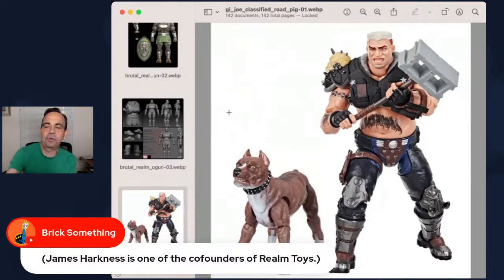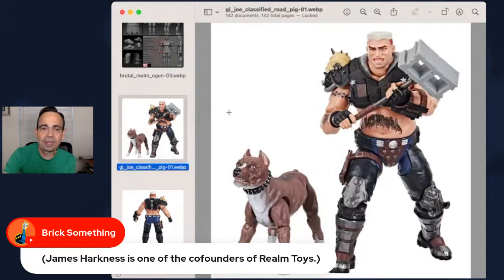And now everybody knows, well, maybe you don't, but the Classified Road Pig, this thing is glorious. And he's got extra hands. I have to say, it does strike me funny that they played into the stereotype of the villain by giving him a pit bull. I very rarely notice that kind of thing, but for whatever reason, I noticed it here. It cracked me up. And Ruckus looks like such a cute dog that it just cracked me up.